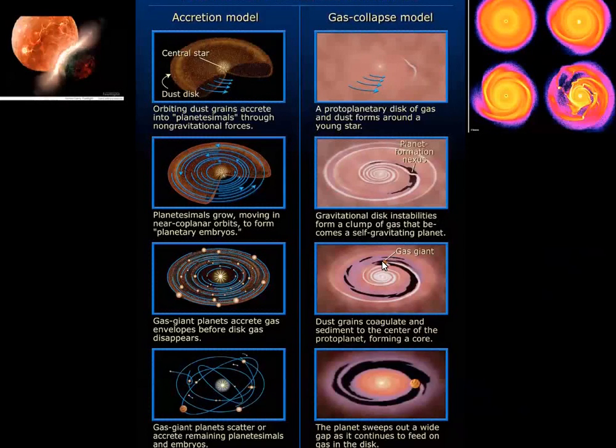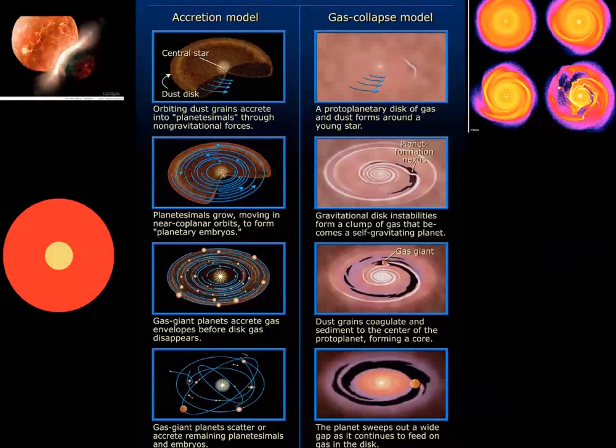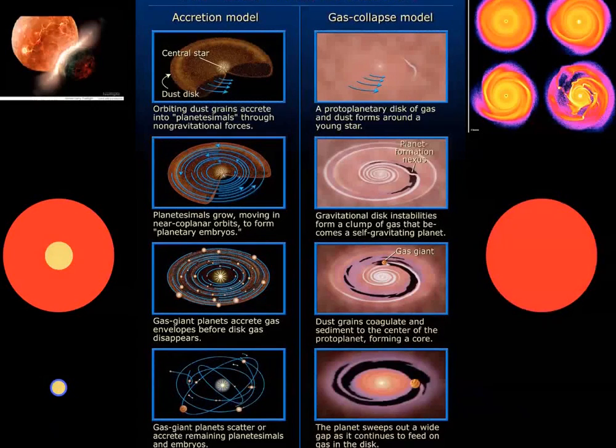The predictions of these 2 models actually differ quite a bit, and the realms where they operate are different. In the core accretion scenario, you tend to have a rocky core with a big gas envelope for a gas giant planet. While for a smaller rocky planet, you still have a core and then a thinner atmosphere where life could develop if you have the right conditions. While in the disk fragmentation scenario, you basically just have a planet with no core.